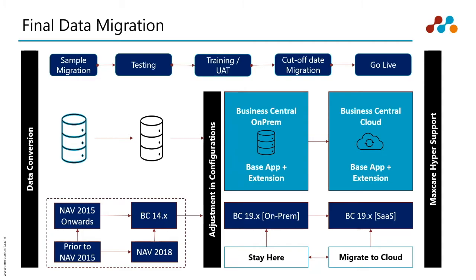We migrate from your existing instance of Navision 2017 or prior versions, and then we migrate to the latest version of Business Central. It depends whether you are remaining on-premise, so it will be migrated to an on-premise instance, or if you are moving to cloud or SaaS, we are going to migrate to SaaS as well. So the process still remains that we migrate to an on-premise instance first, and then there is a process from the on-premise instance to the cloud Business Central instance.